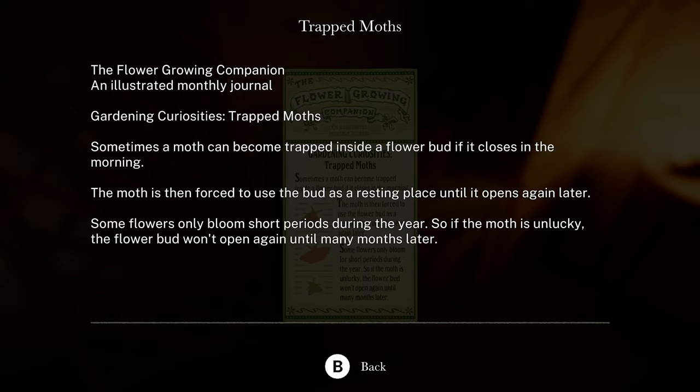Flowers growing. Guardian curiosities: trap moth. Sometimes a moth can become trapped inside a flower bud if it closes in the morning. Ooh. Okay. So the moth is the fairy. So the moth is then forced to use the bud as a resting place until it opens again later. Some flowers only bloom short periods during the year. So if the moth is unlucky, the flower bud won't open again until many months later.